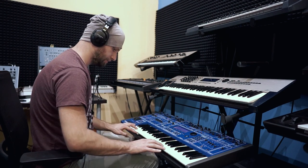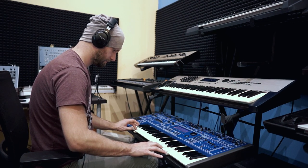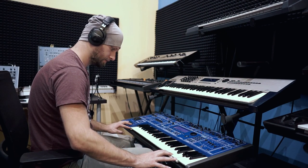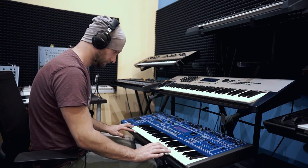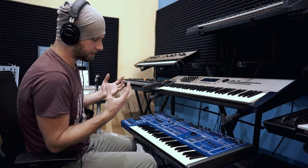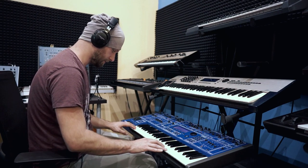It's a legato patch, normal arm. You hear how expressive it is. The filter cutoff is modulated by velocity.